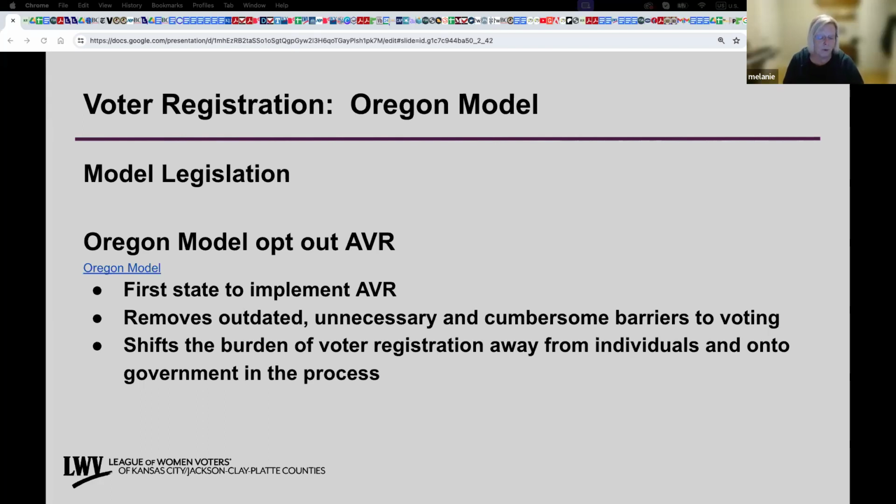Precise voter rolls facilitate election accuracy while reducing the use of provisional ballots, a fail-safe voting option when there is a discrepancy in a voter's registration status, but which costs more to process. Some supporters also say automatic voter registration leads to a higher voter turnout, although evidence supporting this claim is mixed. It also shifts the burden of voter registration away from individuals and onto the government in the process.